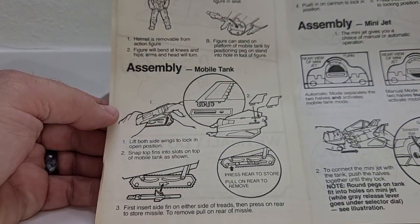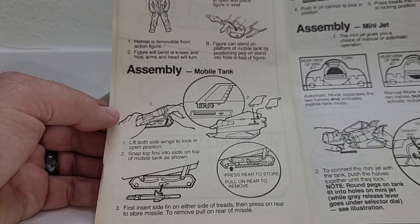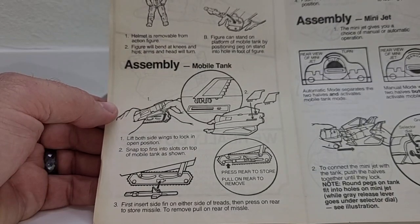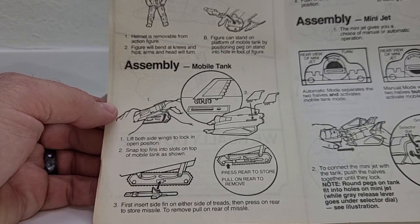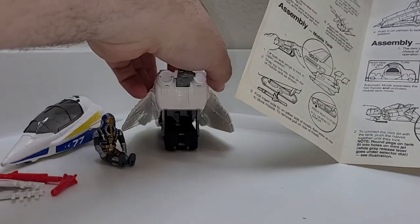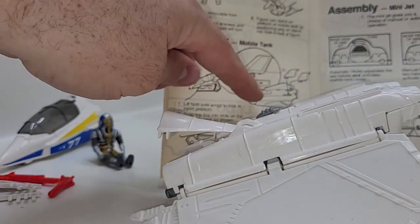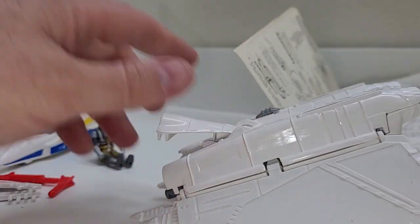Lift both side wings to lock in open position. Okay. Snap top fins into slots on top of mobile tank as shown. Okay. So they go right over there. So where's their mobile tank? I guess it's because the thing's there. So just like this, okay. They just pop right in there.